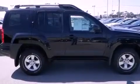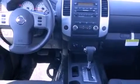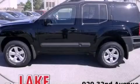hill descent control. The following features are also included: cruise control, full power accessories, a rear window defroster, roof rails, an anti-lock braking system, side curtain airbags, and air conditioning. Please call today to reserve this vehicle for a test drive.